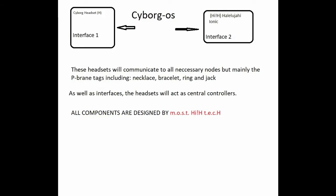So, for the components, well, we've opened our big box, our parcel, and inside we pull out two sets of headphones. These headphones are really important. They act as the central controllers, and they communicate with all necessary nodes, but mainly the p-brane tags. Don't worry, I'll explain that later, including the necklace, bracelet, ring, and jack. These headphones control all other components, and they're run from the Cyborg operating system. The company that's designed all these components is MOST, and it looks like Hi-H Tech. It's a trademark you'll see throughout this presentation.